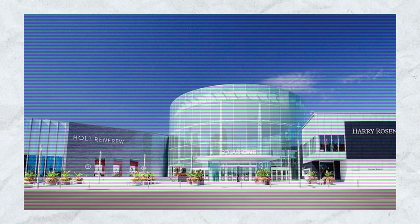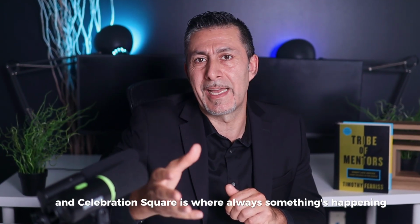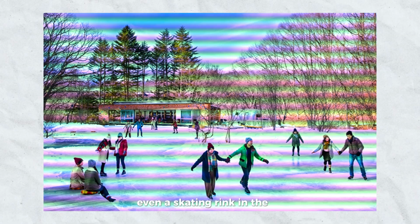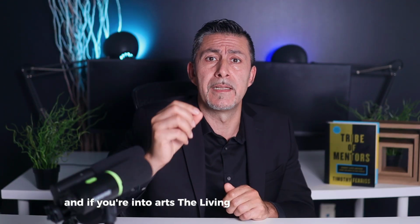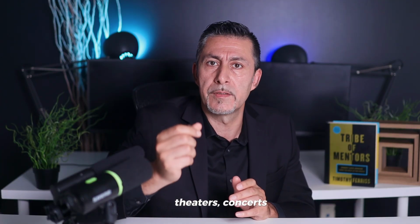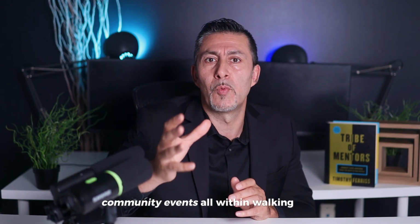This is really where City Centre shines. You've got Square One Mall right at your doorstep, more than 300 stores, restaurants, even groceries just across the street. And Celebration Square is where something's always happening. Concerts in the summer, festivals, even a skating rink in the winter. And if you're into arts, the Living Arts Centre is right here too. Theaters, concerts, community events, all within walking distance.